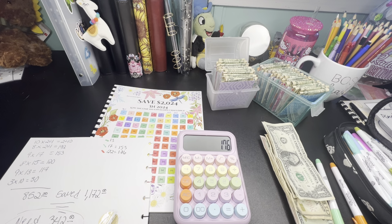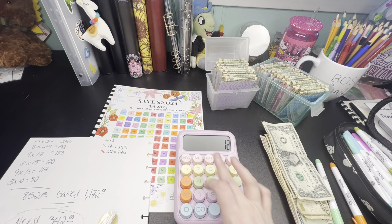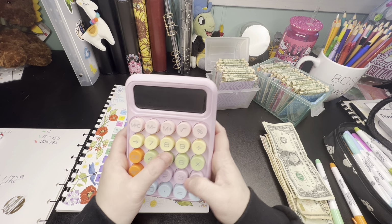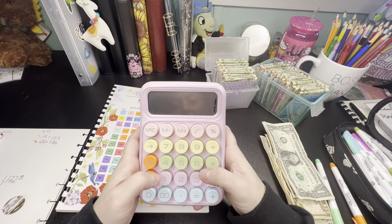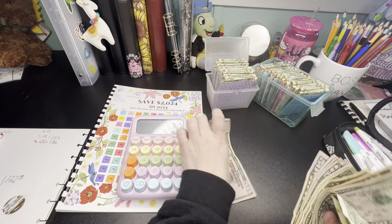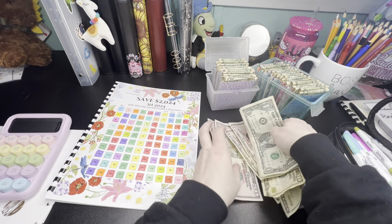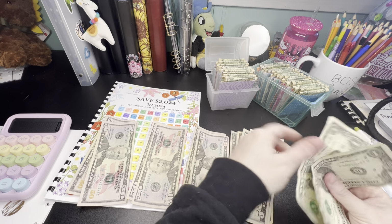So now let's do the math. 13 plus 153 plus 176 equals 355. Did I do that right? This is going to be frustrating. 13 plus 153 plus 136 equals, there we go, 342. So we have 100, 200, 300. I know you can't see that. That was terrible. 20, 30, 35, 40, 41, 42.